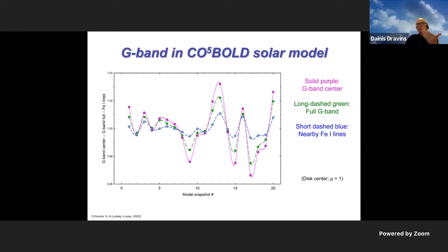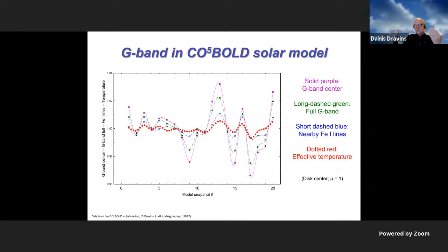And with a somewhat smaller amplitude, we have something just outside the G-band that is the same spectral region, but these are iron 1 lines in the vicinity. And they also change, but with even smaller amplitude. And one can ask, what is driving these changes? Well, one significant parameter seems to be the effective temperature of the model at each time.